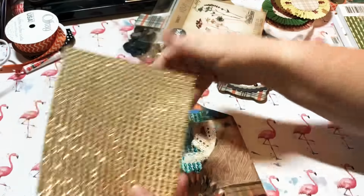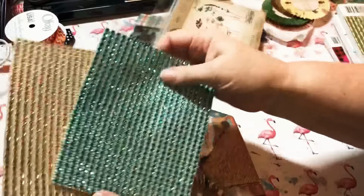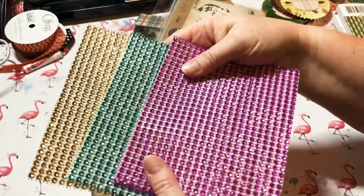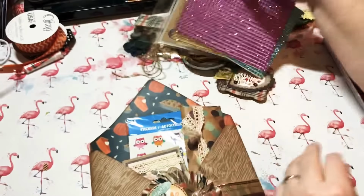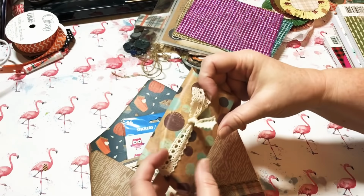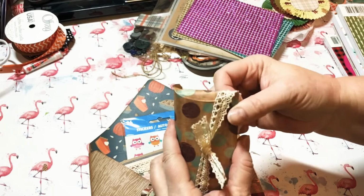Look, she sent me some bling. Oh my goodness, three blings. I love it so much. I am so amazed by your generosity and your kindness. Thank you so much. Thank you, thank you.